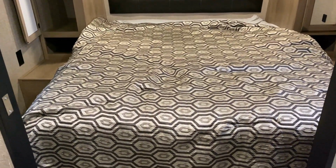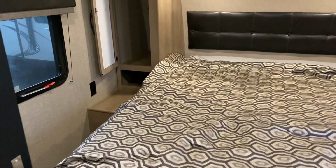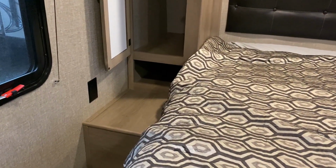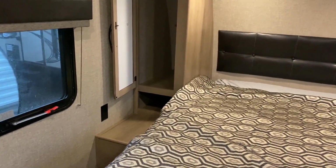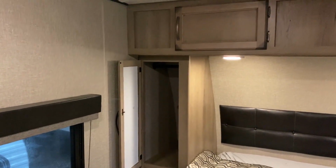True queen bed, and that is not the original factory backbreaker wafer death mattress. That is a nice residential pillow top that's been upgraded there. I like the extra little cubbies, although you've got to make sure you don't lose stuff back there, but I'll take it. I'd rather have open pockets rather than wasted dead pockets that are paneled off.